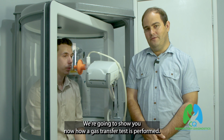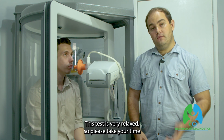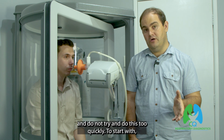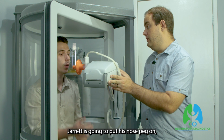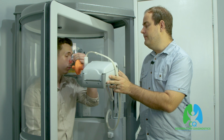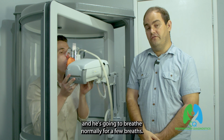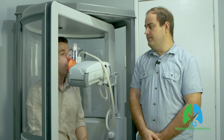We're going to show you now how a gas transfer test is performed. This test is very relaxed, so please take your time and do not try and do this too quickly. To start with, Jared's going to put his nose peg on. He's going to get on the mouthpiece and he's going to breathe normally for a few breaths. So just keep breathing normally, Jared.